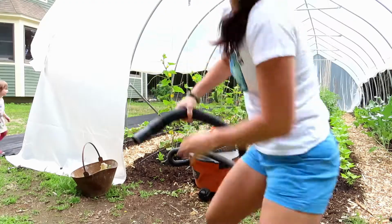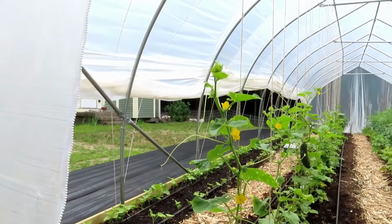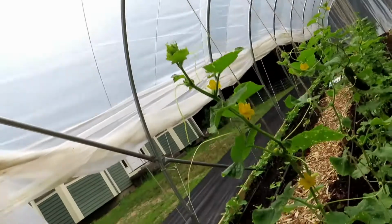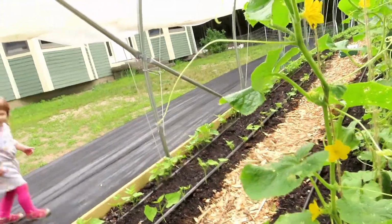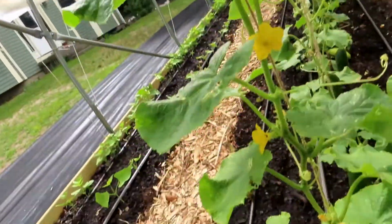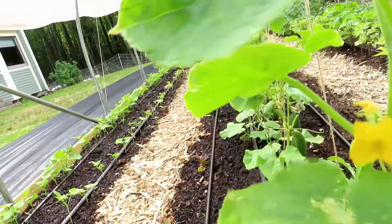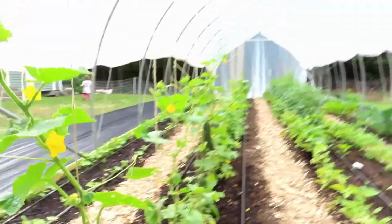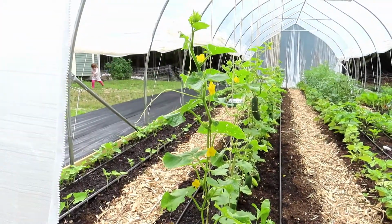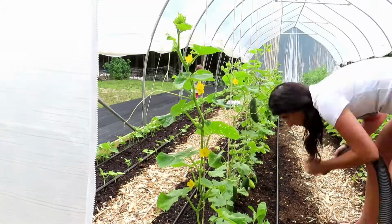All right, let's see if I can actually get them. Being sucked up here. Oh yeah. You gotta be careful, it's sucking up the plants too, but I already got a lot.